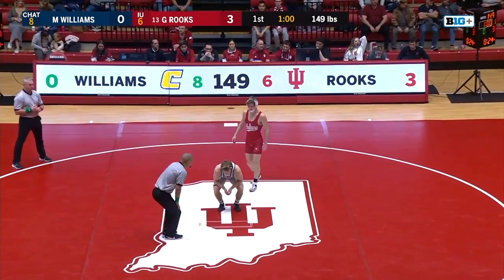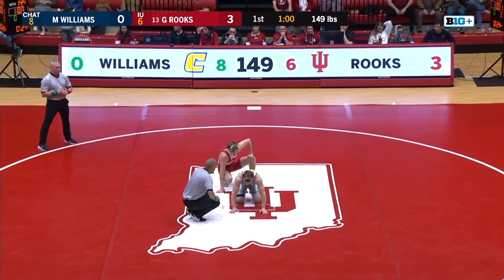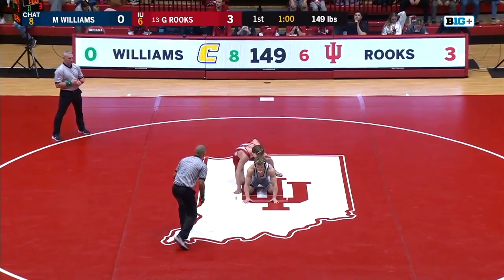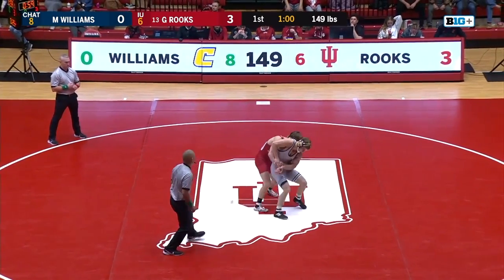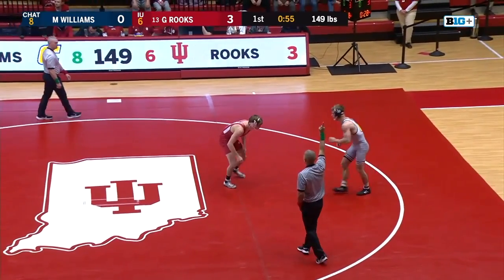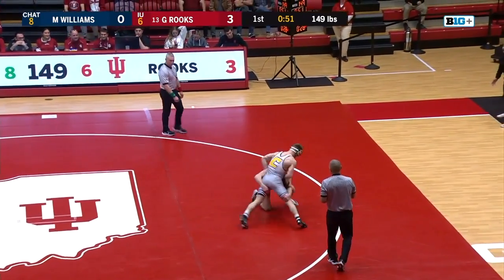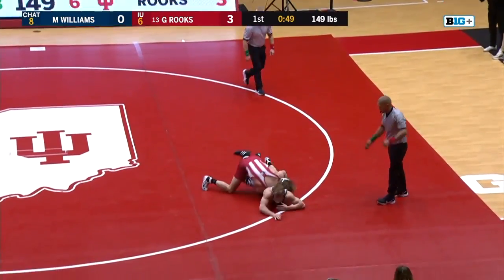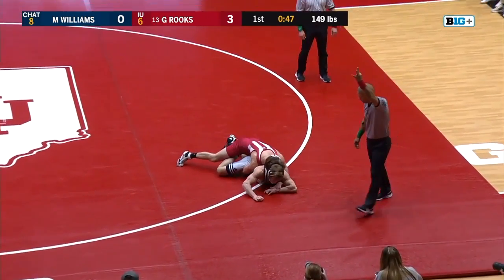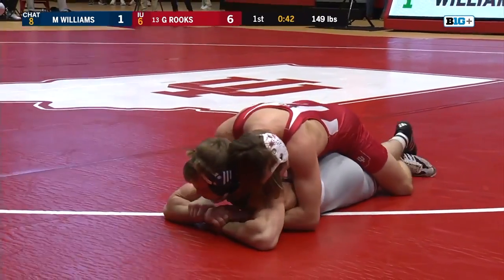Matthew Williams, 3-4 in duels this season, 1-4 in conference. He's got wins over Jeremiah McKee of Ashland. He won that one 19-4, 18-3 over Matthew McLaughlin of Davidson. He gets the escape, gets himself on the board. But he's lost 4 straight matches, and he's 0-2 versus ranked opponents. Another great attack by Rooks, and another takedown for the senior on senior day.